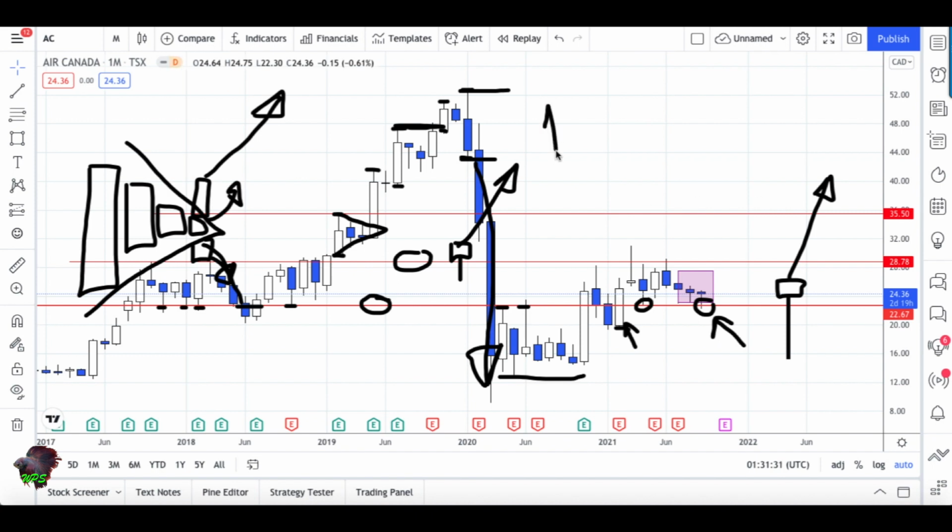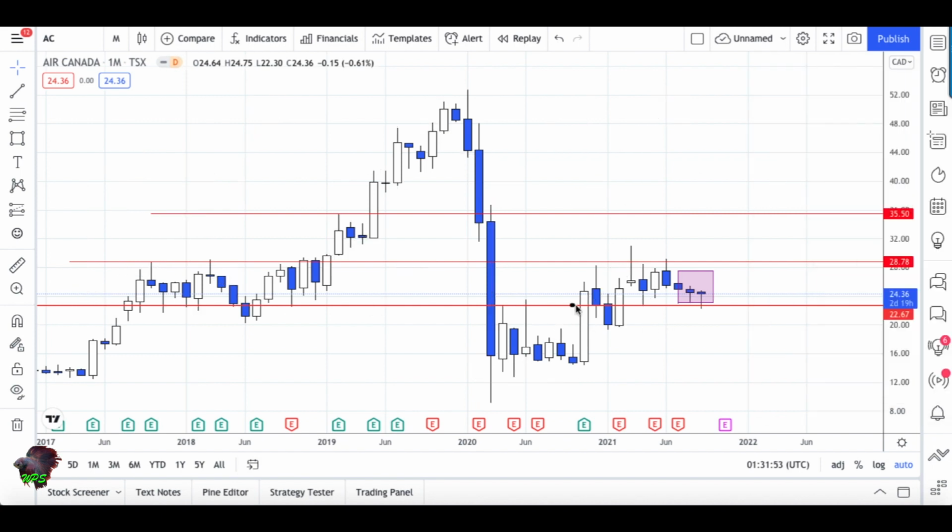Number one, we have to have a trend. The market has to have a certain direction, and we do have it from left to right. If we look at it here, the bulls are in control, so the market is to the upside. That's number one. Number two, we have to have an area where the market is going to bounce.